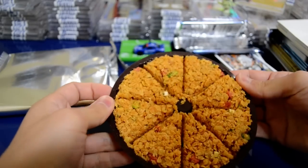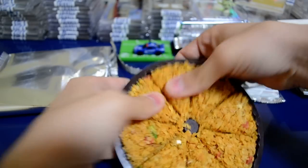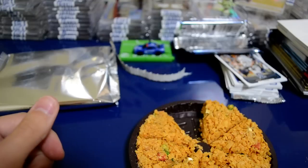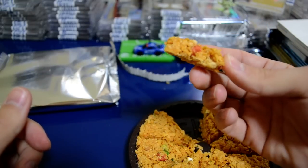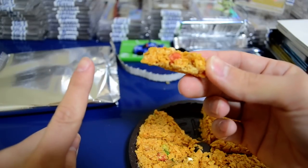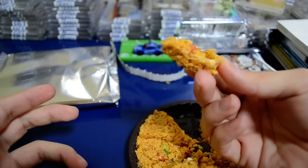All right, let me try one of these. I guess it's just one piece. Okay, yeah, it's just one piece, and then I guess you just kind of break it yourself. So there's one break, two break, my little pizza break going on. Here we go. Mmm. Okay. Now, it has the same consistency, same texture as a Rice Krispie treat. Okay, now, don't freak out because it's not sweet. It tastes like a pizza, but it has the same texture as a Rice Krispie treat. So, not too bad.